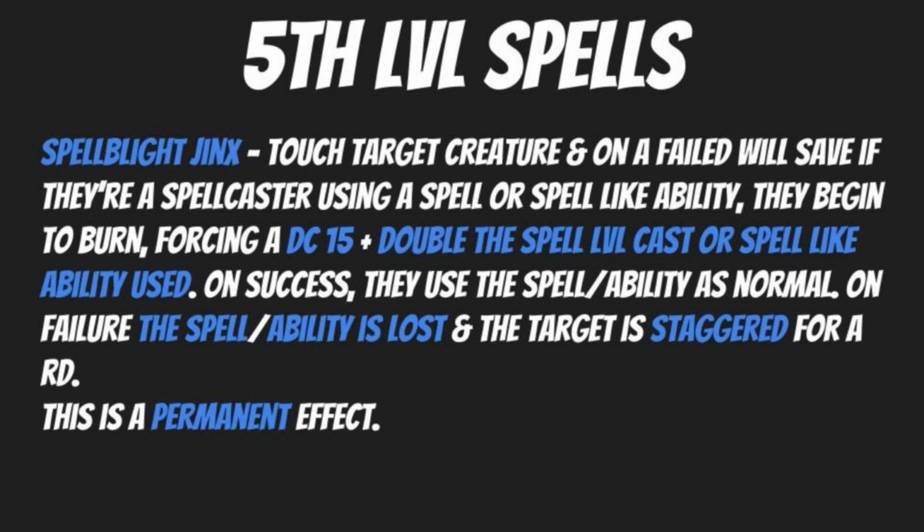On success, they use the spell or ability as normal. On a failure, the spell or ability is lost, and the target is staggered for a round. This is a permanent effect. This doesn't go away until they have a spell cast on them to remove it. This is the bane of any spellcasting class.